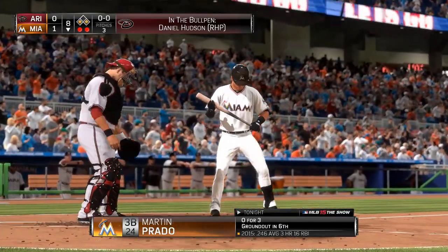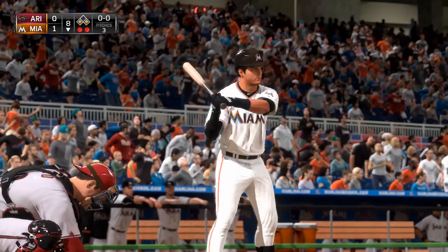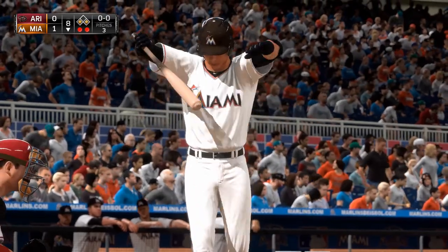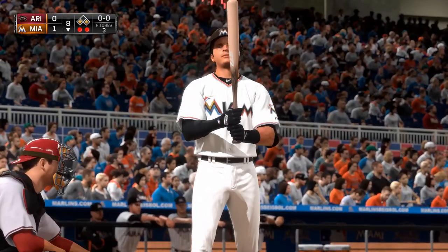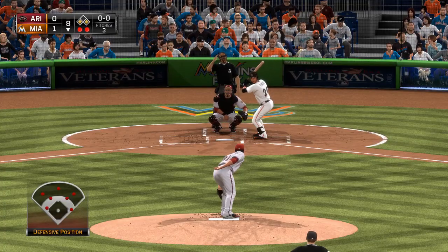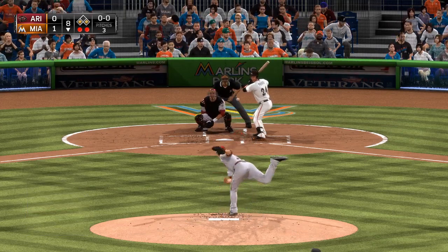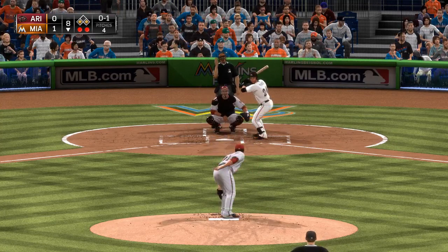Martin Prado will step in now in a big spot here in a game as close as this one. And a chance at redemption, too, because he hasn't done much through his first 3 plate appearances, but he could make up for all of that with a base hit right here. Yeah, we see a lefty and a right-hander start to loosen up in the bullpen. Runners lead from first and third. Here's the pitch. And this is fouled back and out of play.